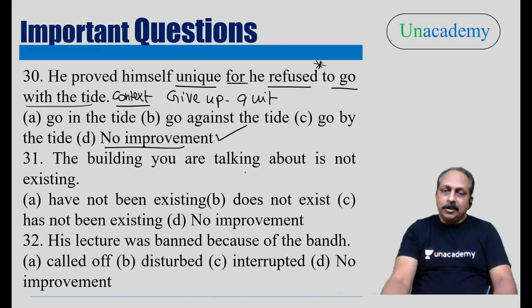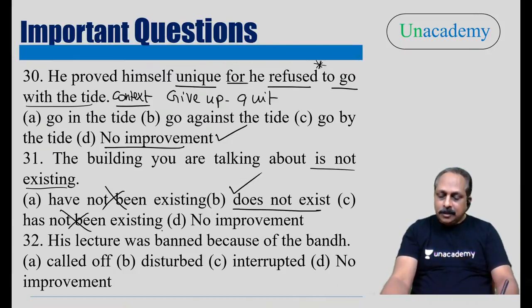The building you're talking about is not existing. Is this right or wrong? Yes, the building you're talking about has not been existing, not correct. Does not exist, and has not been existing, not correct. Answer is does not exist. That's right. Does not exist. We have to use present tense.